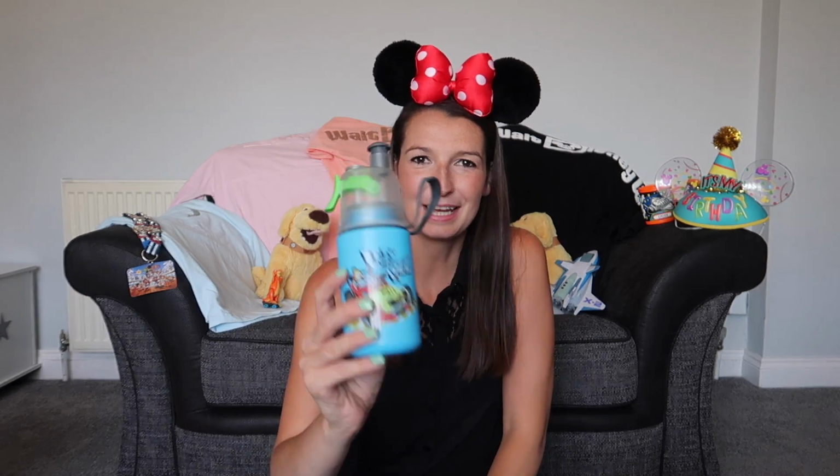Wasn't expecting that, totally lost track of what I was saying as well. So yeah, we got these from Walmart. We actually had the Mickey Mouse one for Caden and we got a Cars one for Brody, but unfortunately we lost Brody's. We either left it on the aeroplane or in the hire car or in the rental villa.